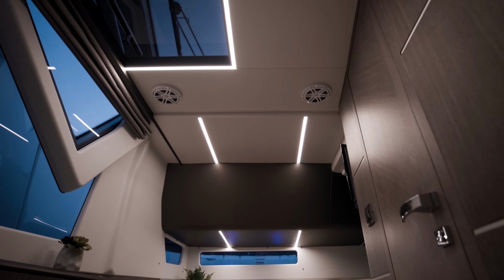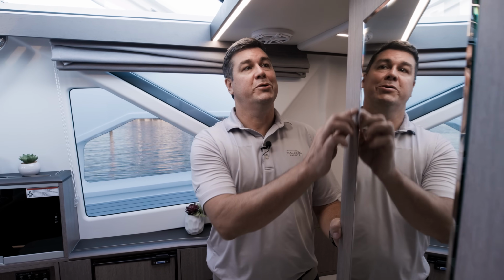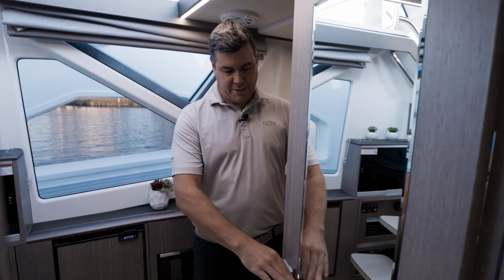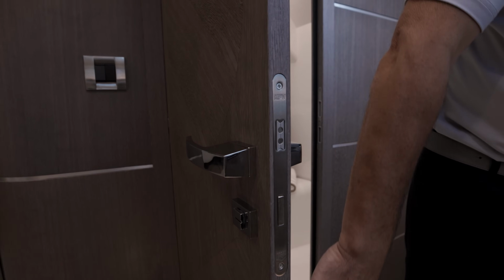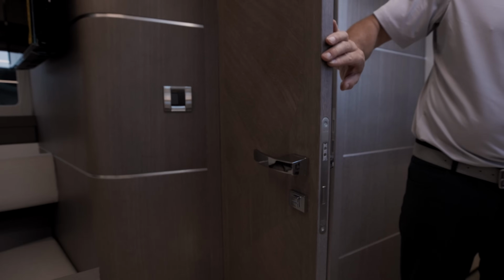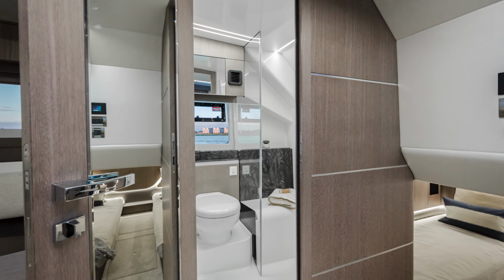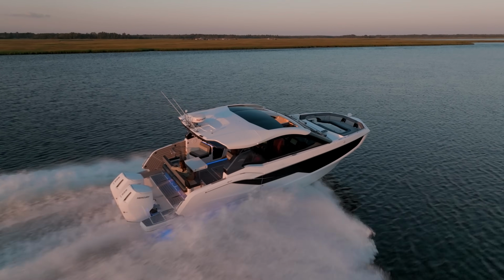So when we talk about best in class for the head, you've got to have a full length mirror, and to do it Galeon style, you do it inlaid in the door, beveled edge, really, really tastefully done. In addition to that, this door handle, if you notice, does not have any protrusions, right? If you close it, it magnetically pulls into its recess and locks. So there's nothing to snag, nothing to catch your belt on. We use these same latches and door handles on our 80-foot boats. So you're getting some of that fit and finish and feel that we have on our big boats right here in the 375.